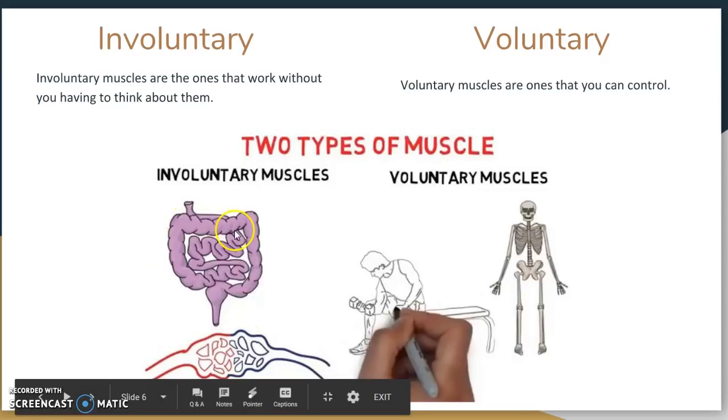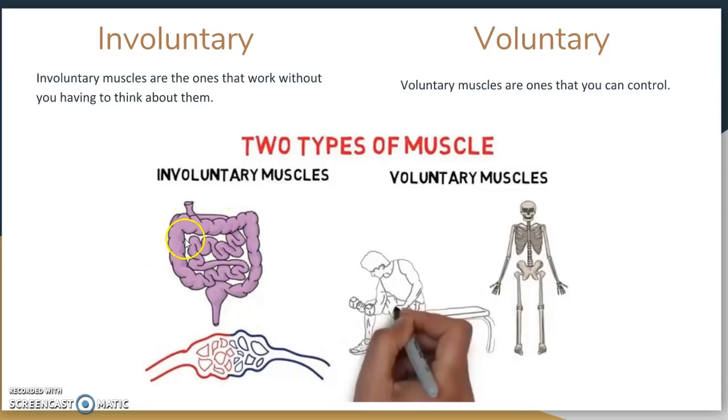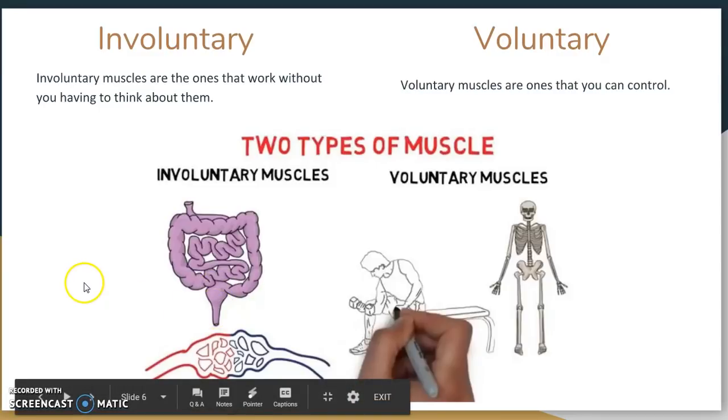Or food moves through your digestive system, your intestines right here. These muscles push the food throughout your intestines by themselves. You don't even have to think about it. It does it by itself. Those are involuntary muscles in your digestive system.